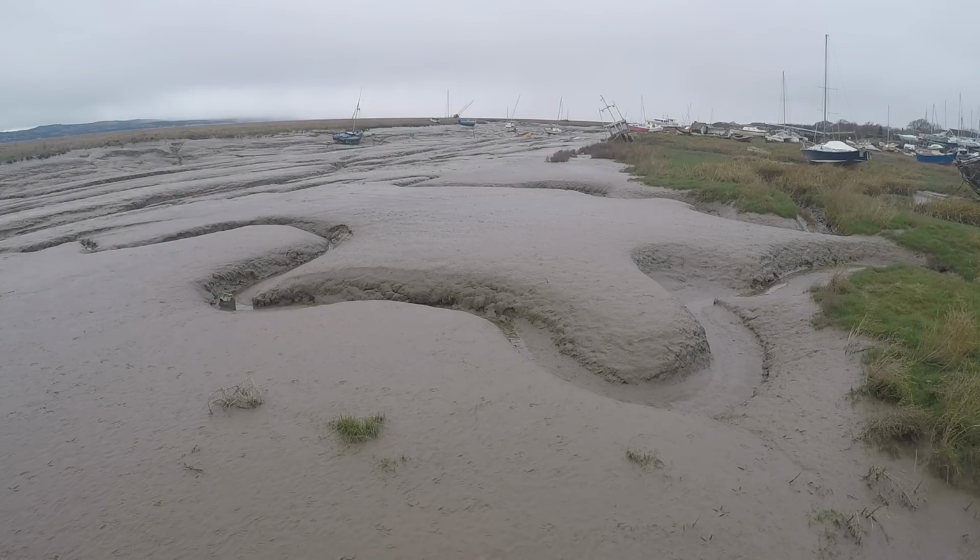All this makes very interesting patterns and makes a change from my usual forest locations. This is much more open. It's a bit of a challenge, to be honest.